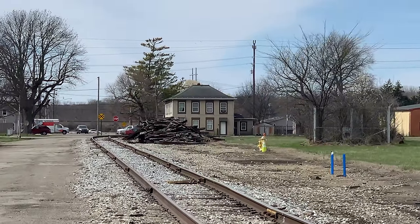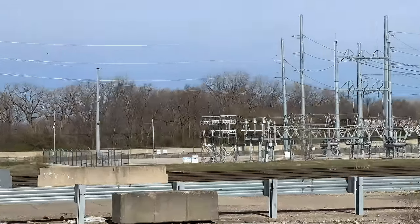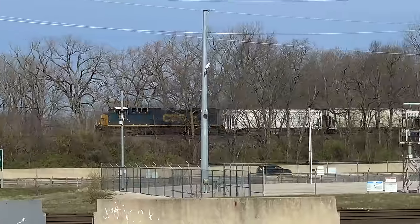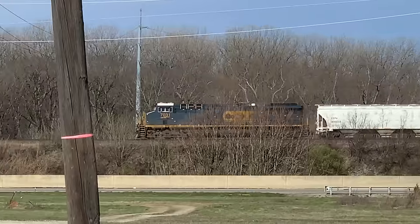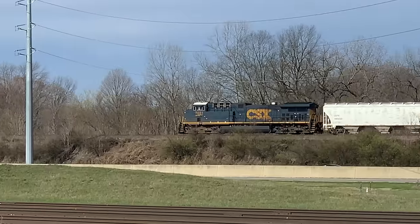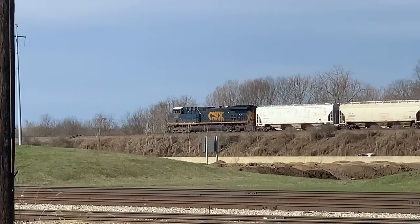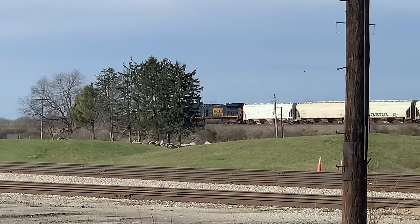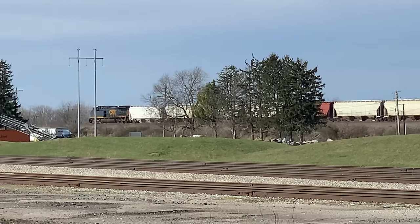We got a train coming on too. Here we go. Okay, we got a CSX train over there. There it is. For me, or I don't know, I'm not sure what that train is blowing for. Kind of cool to think that he saw me filming. I mean, it's possible. I'm right out in the open.